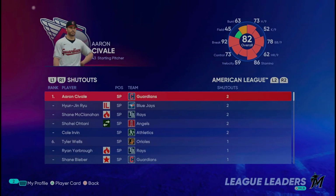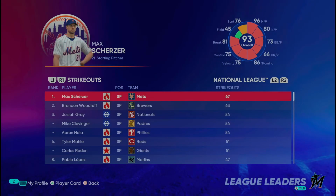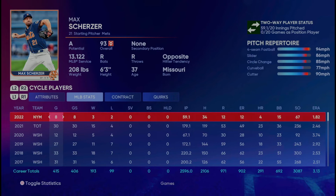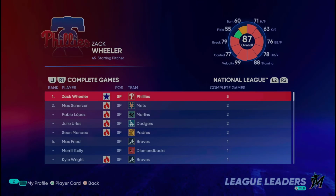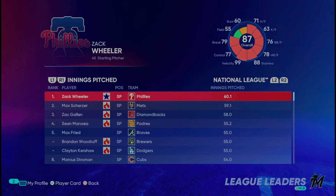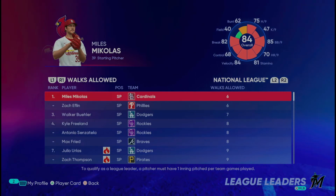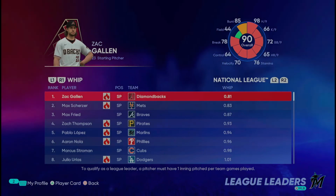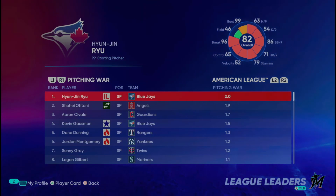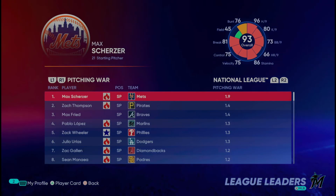You saw, very interesting, you saw another pitcher there from the Angels. Max Scherzer has been crazy good. 67 strikeouts for him is ridiculous. But Shohei Ohtani leading the league in terms of innings pitched. And that's going to be it for me. The WHIP leaders there. Jack Gallen has been very good. Shohei Ohtani as well. But that'll do it for me.